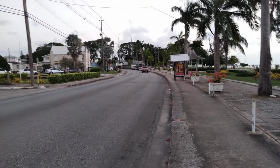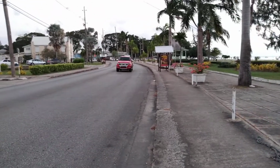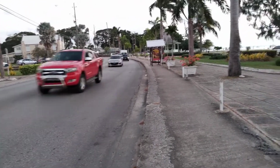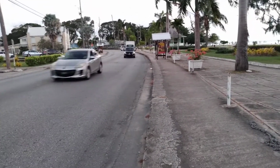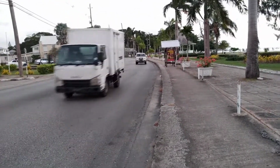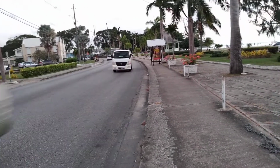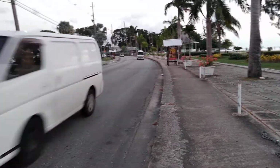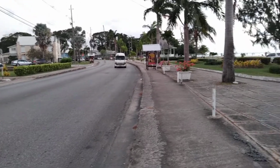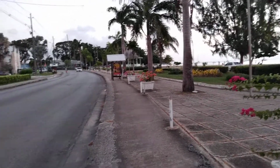So yes guys, a look at Bay Street in the late evening. The main artery into Bridgetown if you are coming from the south of the island.